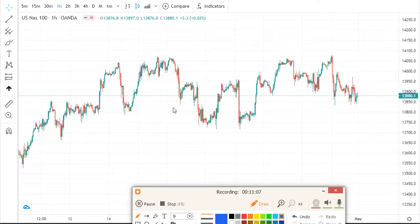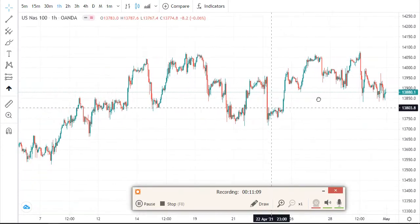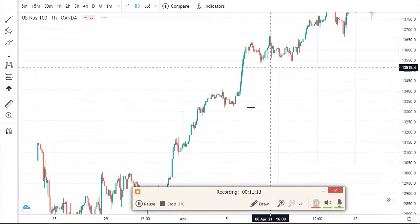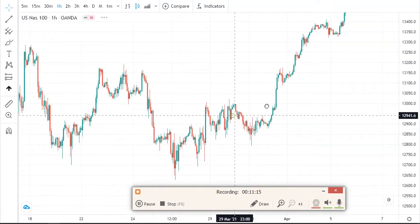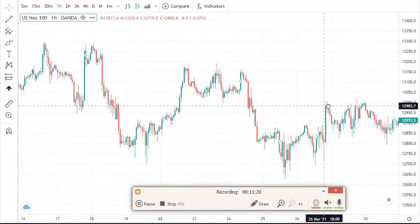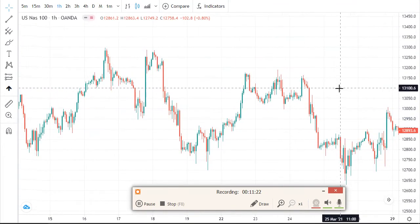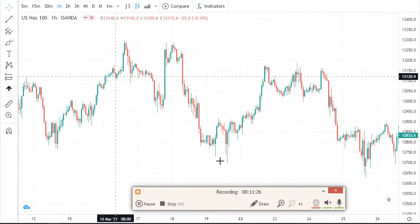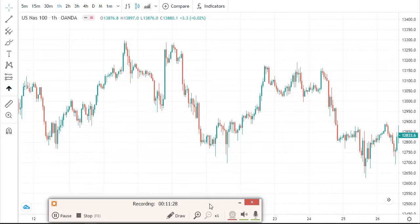So if you need the analysis part, I'm still going to show you how we do that. I'm going to do a small analysis here, something that you can understand. I'm just doing things very small, part by part, so that you understand this quicker. So I'm on a 1 hour time frame.